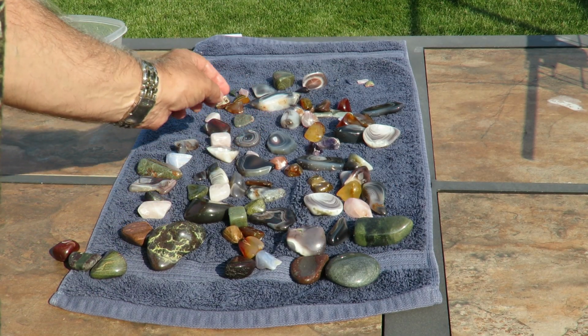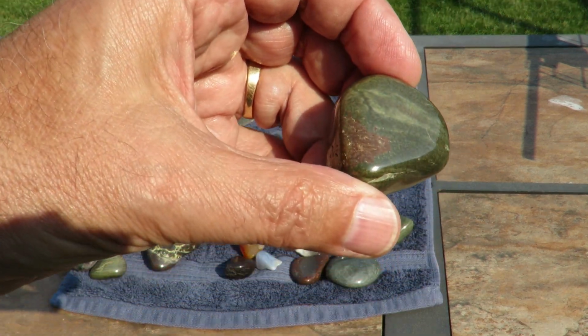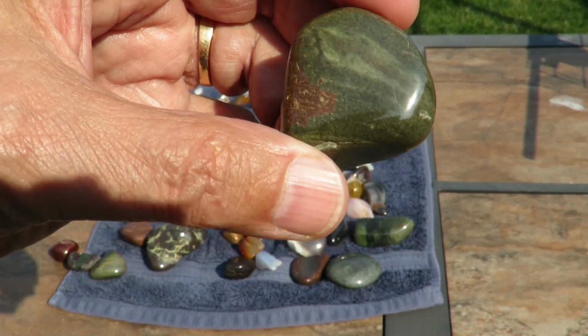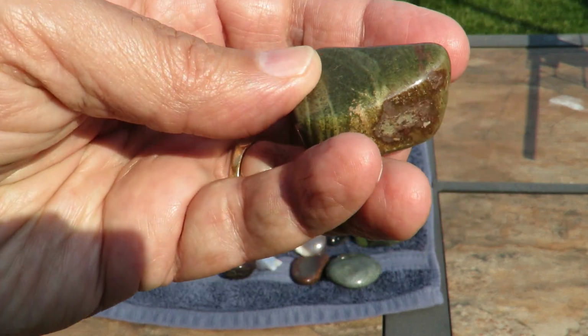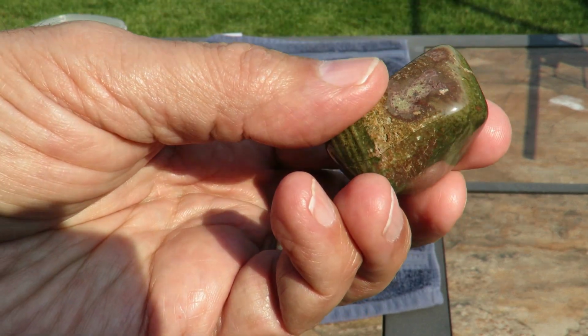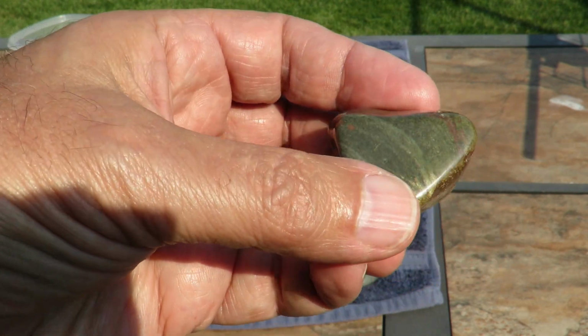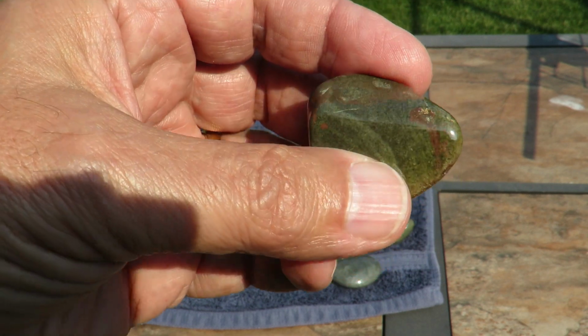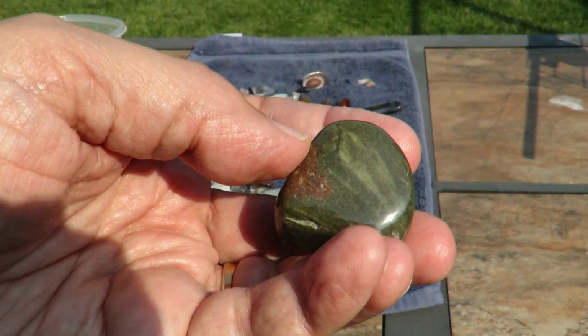Alright, another one like that. Right here, another one. It's kind of on the same deal, but it's got a lot of green in it too, you know, and a little bit of red. I don't know if it's a type of epidote maybe. It's pretty though.